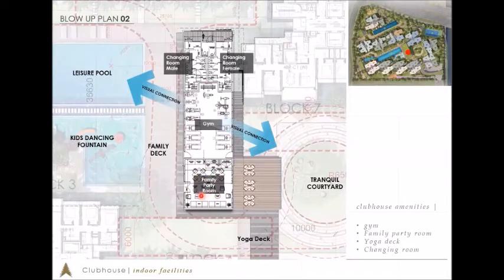The family party room, as the name explains, is catered more for families and young children, where they can have birthday celebrations or any family events. It is well equipped with furniture inside. The furniture is movable and flexible, and can be rearranged by residents to fit the activities they would like to have in this party room. Next to it, there are spill out spaces into the decking, facing the nature of the tranquil courtyard. The changing rooms are equipped with steam rooms for both male and female, and with a handicap toilet right in the middle here.